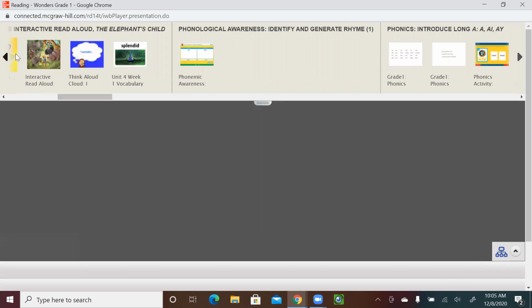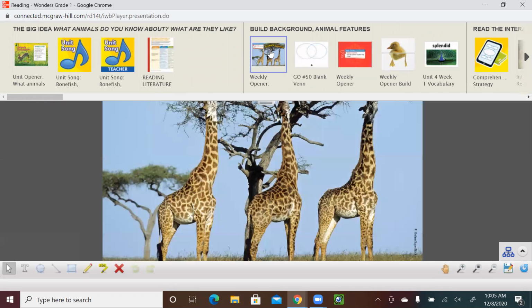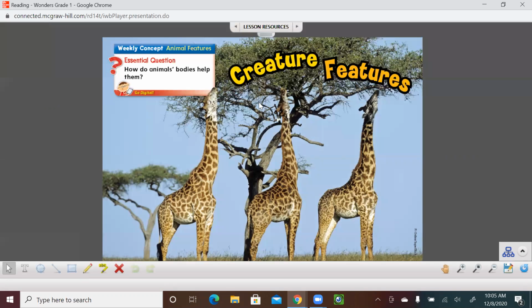and just have a quick revision of what we covered for this lesson. So for this lesson, the weekly concept is animal features and how do animals' bodies help them. And we saw a few examples of the giraffe. We also learned about the chipmunks when they keep their food in their mouth. We also learned about the duck and the chameleon. We also saw an example of the turtle that, although it's not fast, the shell protects it. Also, we learned about the elephant and its trunk.